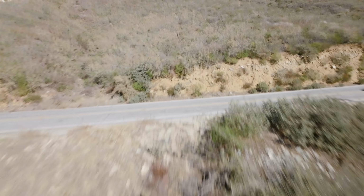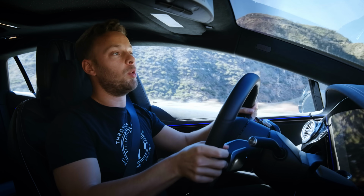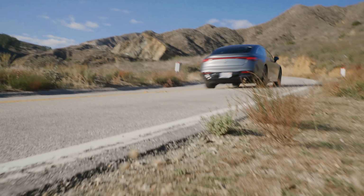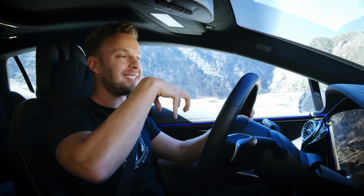Put it this way, if this car was on America's Next Top Model, that top model would be very squashed. Because it's on top of America's Next Top Model.